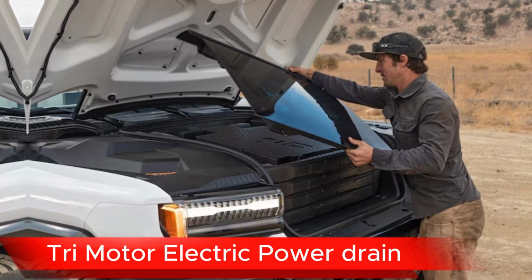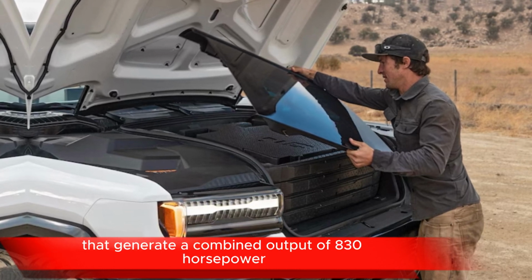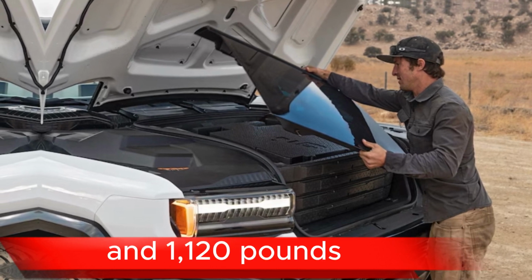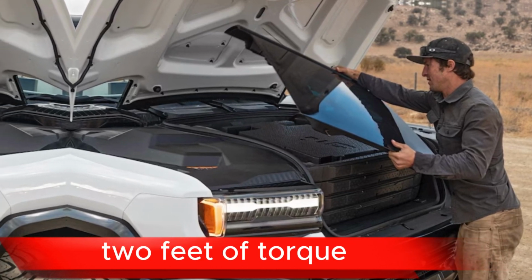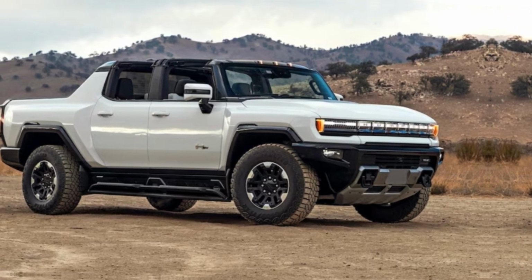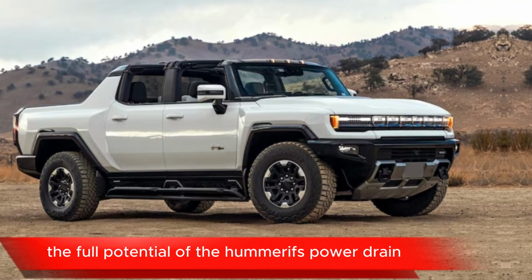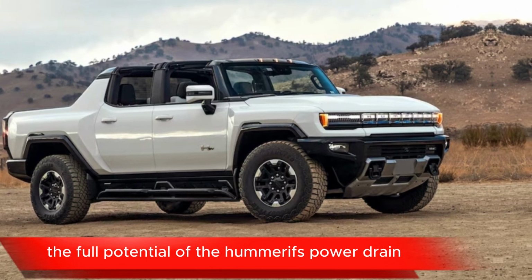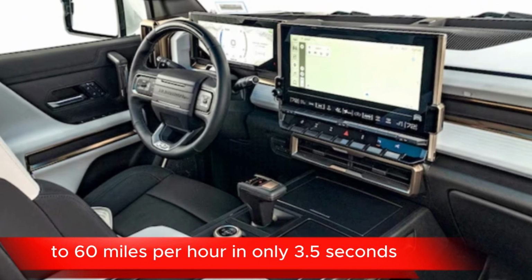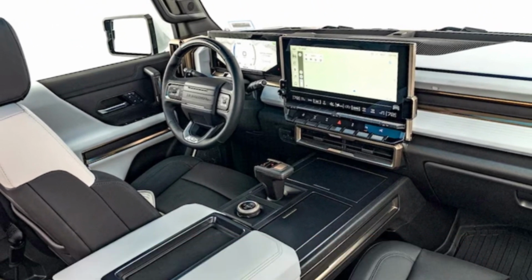Tri-motor electric powertrain. The Hummer EV boasts 3 electric motors that generate a combined output of 830 horsepower and 1,120 pound-feet of torque, delivering exhilarating acceleration and handling. Watts to Freedom. This exhilarating mode unleashes the full potential of the Hummer EV's powertrain, propelling it from 0 to 60 miles per hour in a mere 3.5 seconds for the SUV, or 4.5 seconds for the pickup truck.